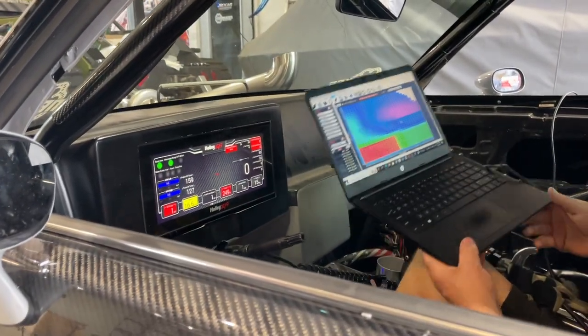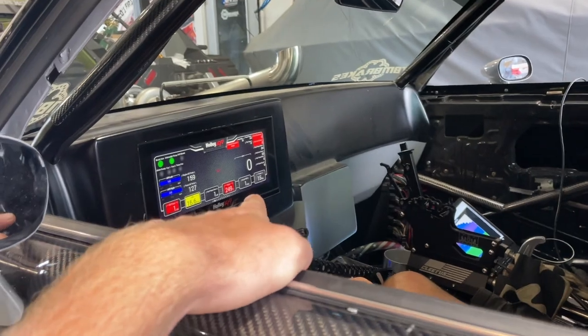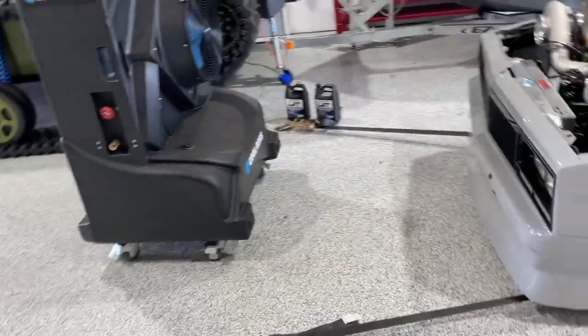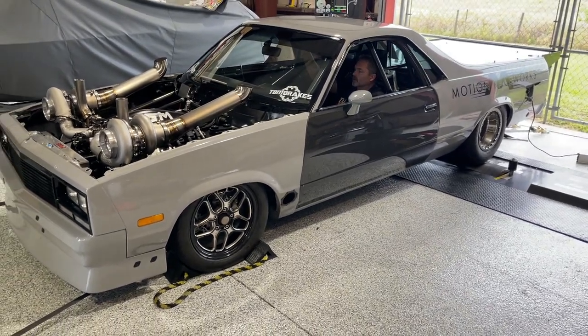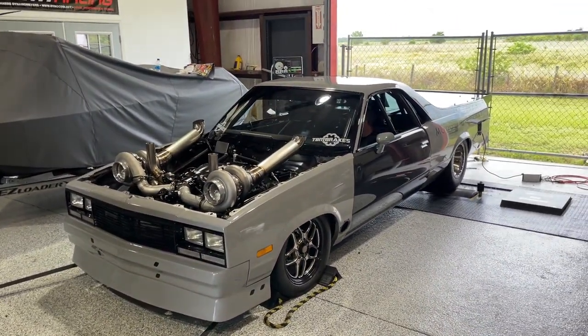All right, well, we found a timing modifier that was throwing things off because our water temp sensor is reading incorrectly right now. All right, screen on right? Screen's on, you're good to go. Here we go. All right, now we try again.